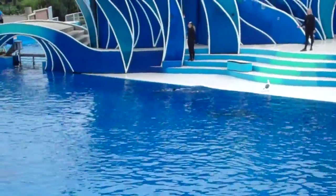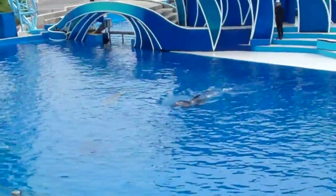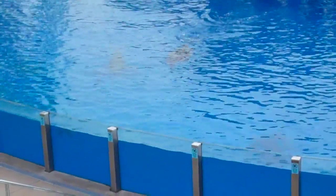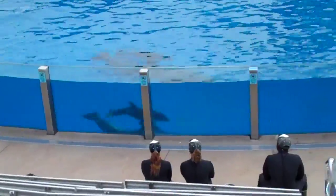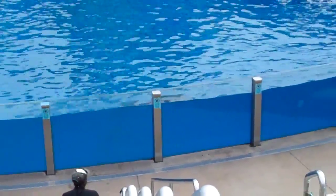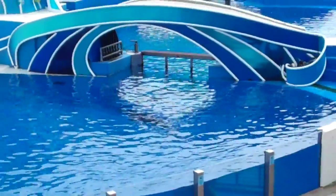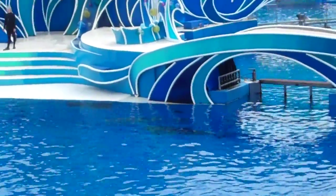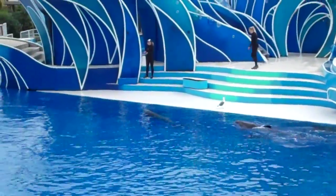In a couple weeks, we hope to resume our Blue Horizons Dolphin show once Sadie's calf is a little bit bigger and moving throughout our pools. But we're really excited that you got to come and be some of the first people to see our baby today. There will be several trainers poolside. If you have any questions, please don't hesitate to ask. We'd be happy to answer them for you. And we hope you enjoy the rest of your day here at SeaWorld San Diego.